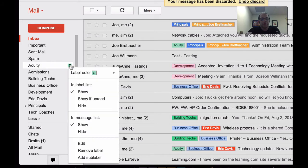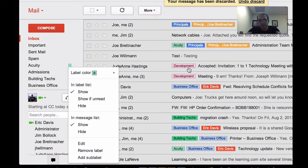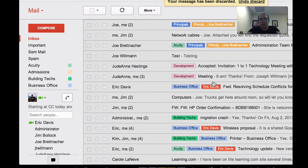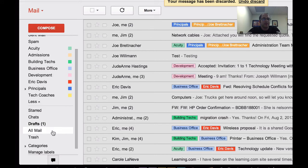You can actually go into your labels and choose a label color, and that'll apply there. So then you can see inside your inbox those labels that are applied. So it's really nice to see that. You also see down here that you get to your trash can, your drafts, anything like that.